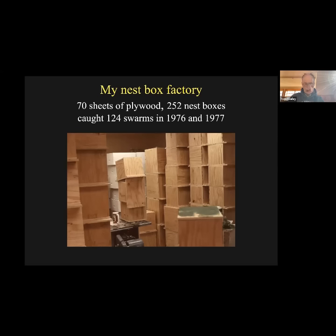Once I knew that there was a reasonable probability that if I put up a bait hive or a nest box, bees would move into it, I realized that using these boxes I could figure out what the bees want in a home. So in December of that year, I got 70 sheets of 5/8-inch plywood, and I built 252 nest boxes. Then in the following summer, '76 and '77, I caught 124 swarms. And it wasn't catching the swarms per se that was important. It was what those swarm captures revealed about the bees' preferences in a home.